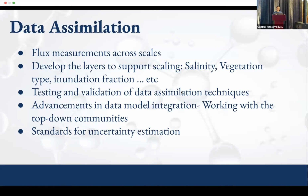We also need advancements in data model integration. So how can we work with the top-down community and build in new methods to integrate across inversion models and the bottom-up sources? How can we create the products that feed into the priors that go onto the inversion models? Because they know how the atmosphere changed, but we know what the surface is doing, and bridging that gap will be really important. We also want to develop standards for uncertainty estimation so that we're all speaking the same language and we know what to expect from our estimates.